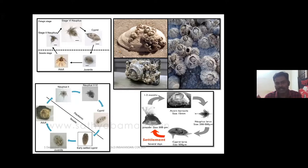So if we control the cyprid settlement, we can control this particular barnacle fouling community. That's why I made this slide. If we understand this, we can know where we have to control the barnacle. So cyprid settlement is the major point where we have to control marine barnacles in the biofouling industry.